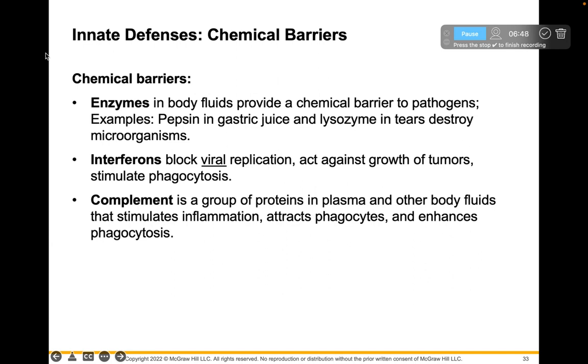Another thing that's still innate defense, so it's still non-specific, are these chemical barriers. Chemical warfare that's happening inside your body once something's gotten through the hair and the skin and all of that. There's enzymes, interferons, and then the complement system.